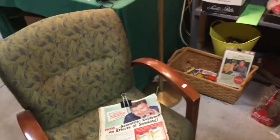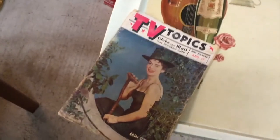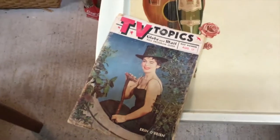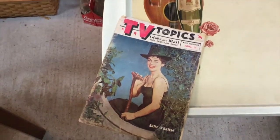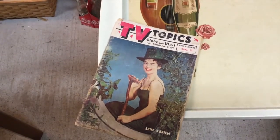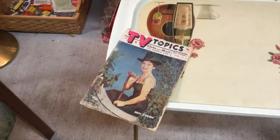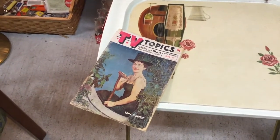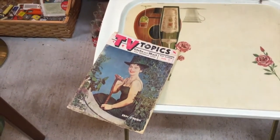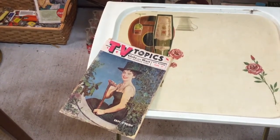And while sitting there, of course, they wanted to know about television and typical TV listings. This one is for TV Topics. A more common one was the TV Guide. Those are collectible today. And the TVs, I can remember in my own family, 1954, having the first black and white TV in our family. And only 10 years later, a color TV came out in '64.